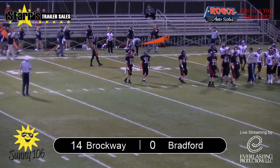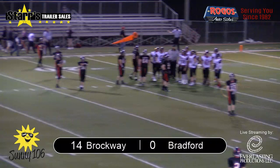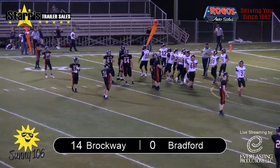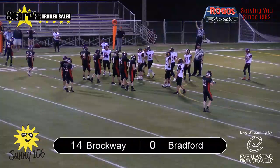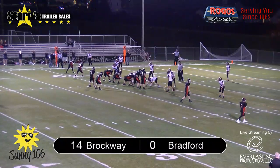He is showing really good, what's the word? Ball carrying vision. I can't think of the right word, but he's doing a good job juking past Bradford defenders, and when he needs to go to the outside, he does a good job getting to the outside and bursting forward. Yeah, one of the advantages of his size is he's very quick laterally, and that has helped him tonight.